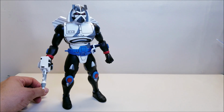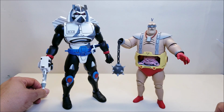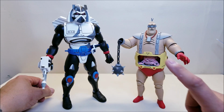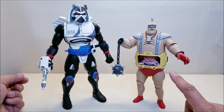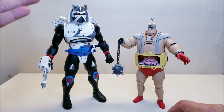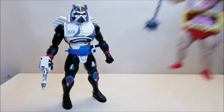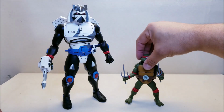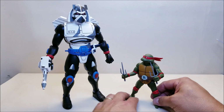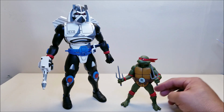I talked about Krang. Up until this point, I think Krang was the biggest figure that I had, not counting the movie-style Super Shredder. We're talking animated right here. You can see that Chromedome right here absolutely towers over Krang. It's absolutely beautiful. Let's also bring in Raphael one more time so you can see these guys side by side. And yeah, that is very imposing. That looks so awesome.